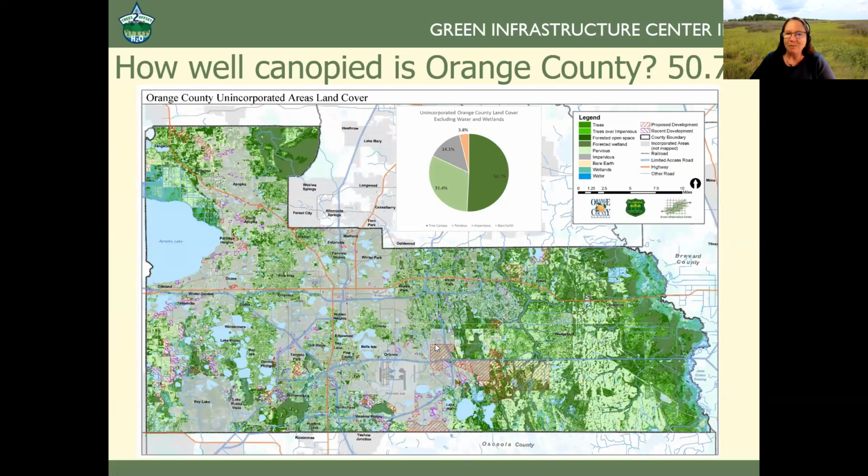So how well canopied is Orange County overall? When we look at the entire county, we come up with a pretty good number of about 50.7%. But keep in mind that's looking at the entire county. If you were to take this data and clip it to the college, you might find a much lower canopy cover. So the idea is we can look at the whole county, but you can also use GIS to clip out any of these areas and look at them in depth.